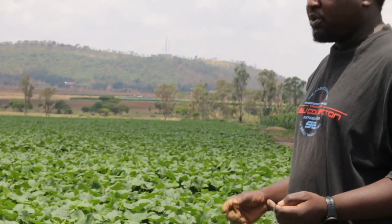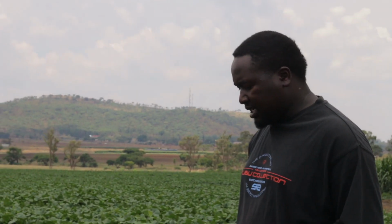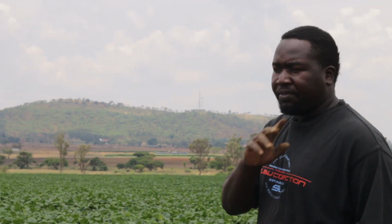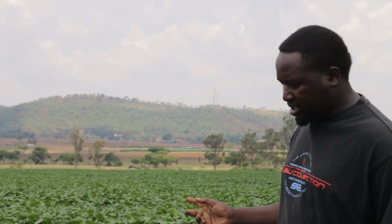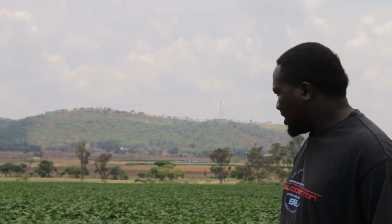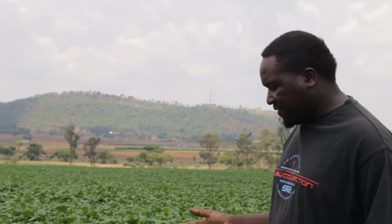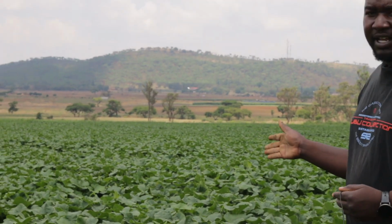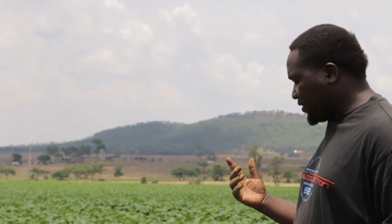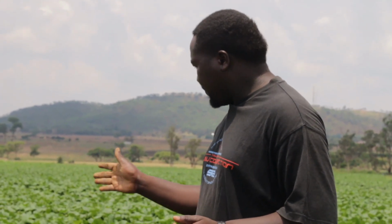Since we've got chicken manure, we've got a poultry section. So what we did, we took the chicken manure from the poultry section and we incorporated it with the soil and gypsum, and we did our land preparation as normal. Then we put a rotavator, then we made some beds, and this is actually 15,000 plants per hectare. We did 45 centimeters in row and 1.2 meters interval spacing.